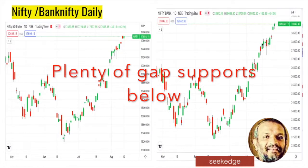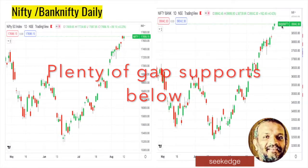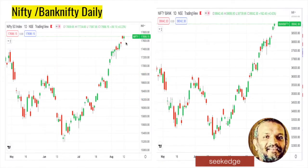Otherwise, Bank Nifty had consolidated when it did a dip on Friday, I believe, where it made a good swing low, and after that it was breaking out. One thing we can notice in the daily charts of the Nifty and Bank Nifty is that there are enough gap supports on the downside. We have a gap support right here where it bounced yesterday, the last trading day. We have another gap here, and another gap here. These are all gap ups that happened in the rally of nearly 16 or 17%, and nearly 21% of move that happened from the swing low.